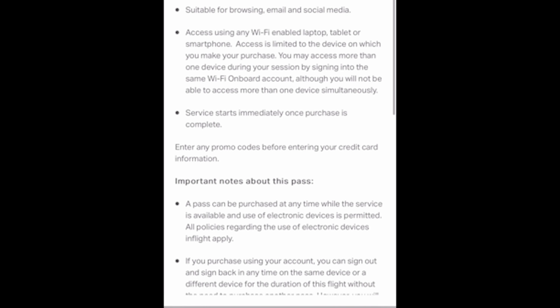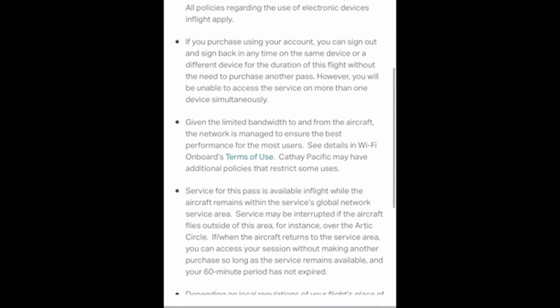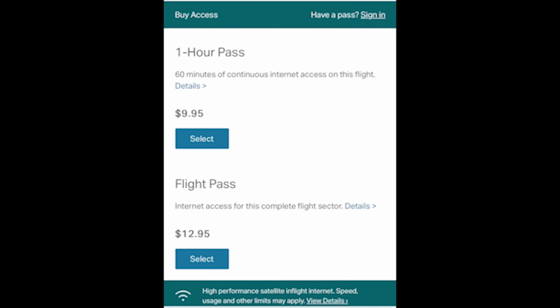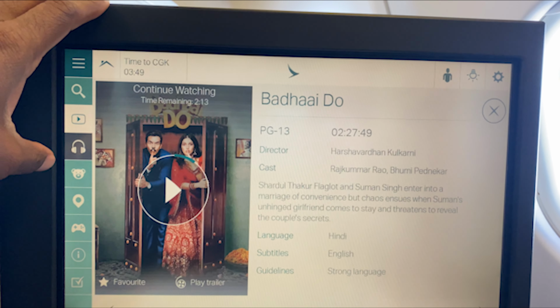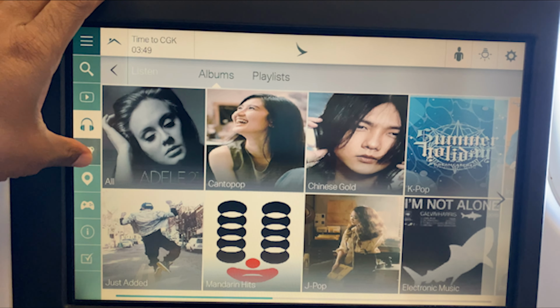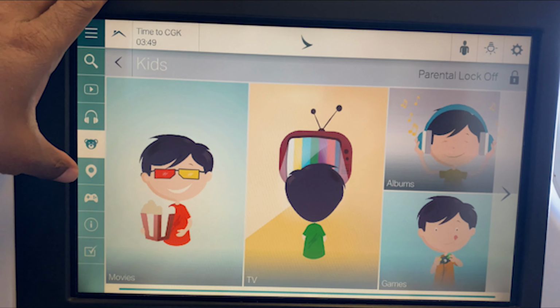And then the in-flight entertainment screen. I mentioned before that the screen is not nearly as crisp as the A350 screen. It definitely shows its age. Not as vibrant either as far as the picture goes, but I'll leave you with that to look through the in-flight entertainment options, and I'll be back with my final thoughts.